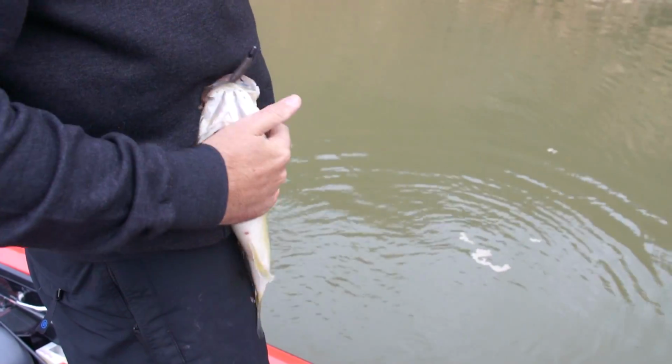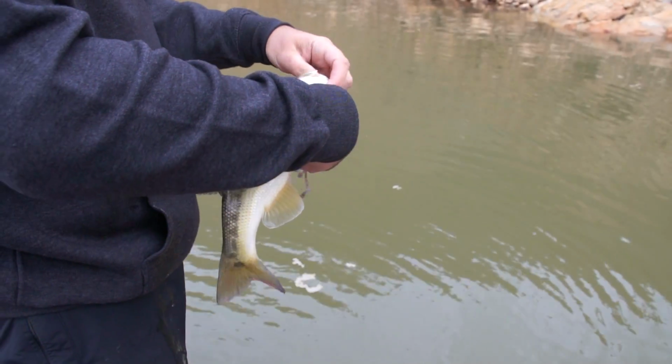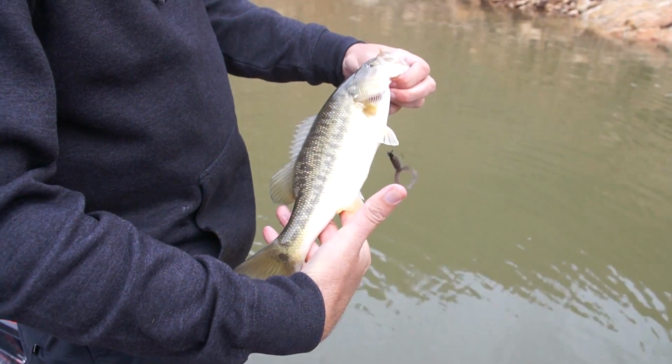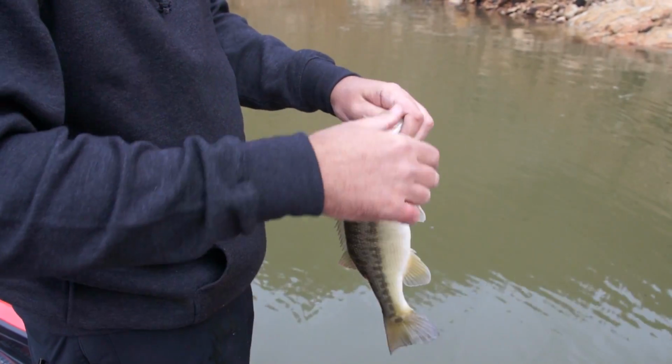How big do you think that is? Like 14 inches? About 14, 15 maybe. Right around there. Up on the point? Yeah, about 14, 15, right up on that point. Caught onto the numbers game, just like Mark was saying.